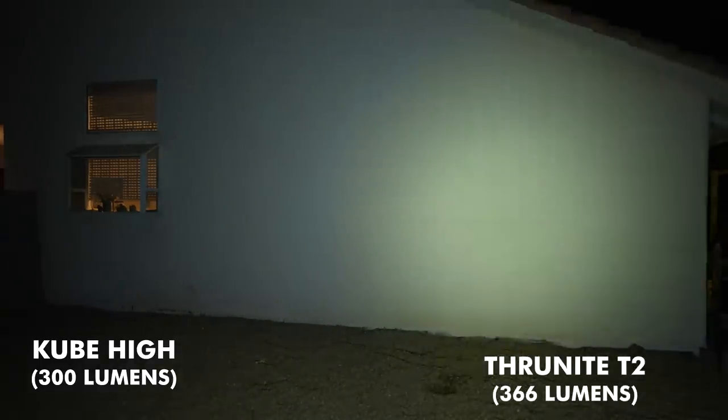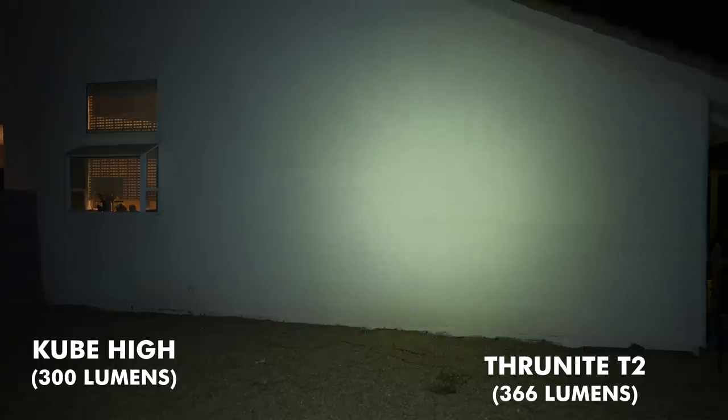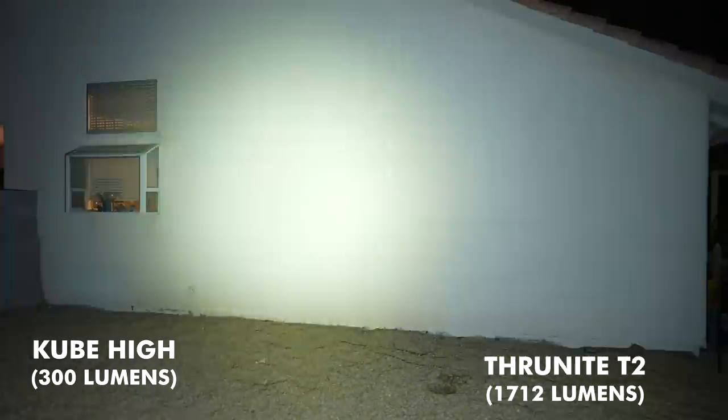Now, if you take the ThruNight T2 on medium, which is 366 lumens, look at this, boom. I know it's more of a condensed light. It's not as wide, but look at the difference. Massive difference. Now look at the ThruNight on high. You can't even see it. It just absorbs it.